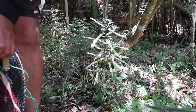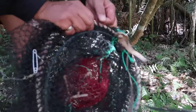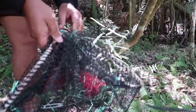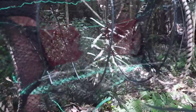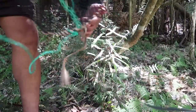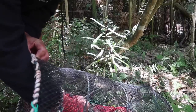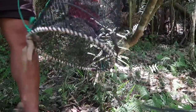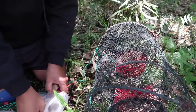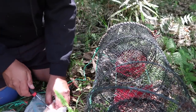So this is the trap. I found this trap here on the beach, got washed up quite a while ago. Look at that, pretty handy. See. So I cut a bit of chicken up. I'll put it in here, and we'll see what's in there. I'm pretty excited. See what's in there. Hey.